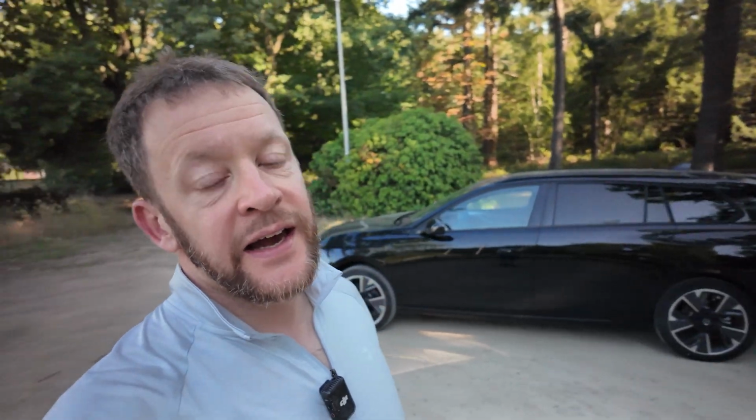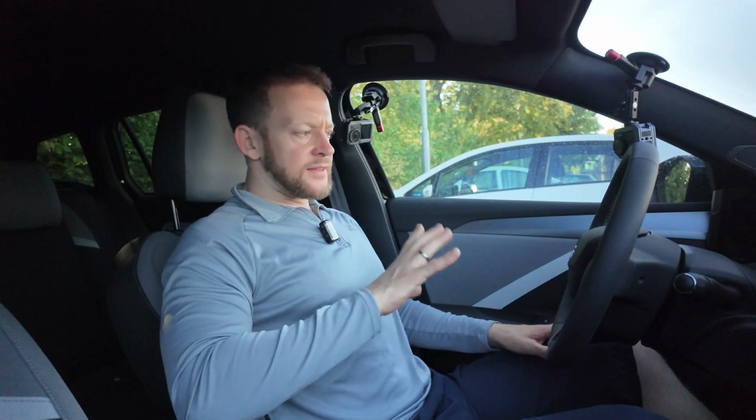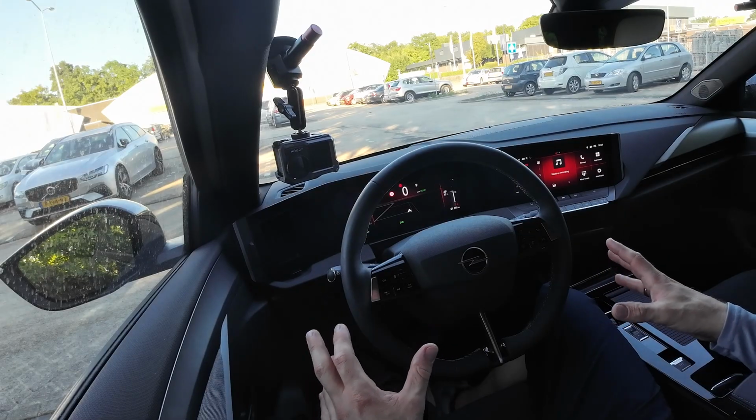Let's have a look in the back as well to see if this shape actually makes sense, and of course go for a drive. Obviously a little cockpit tour of this Opel Astra, and the theme here is simplicity and decent design. We'll get to that as we go along, but it's really nice, almost refreshingly boring to be in a cabin that is not trying to reinvent the wheel, but is just doing things right.